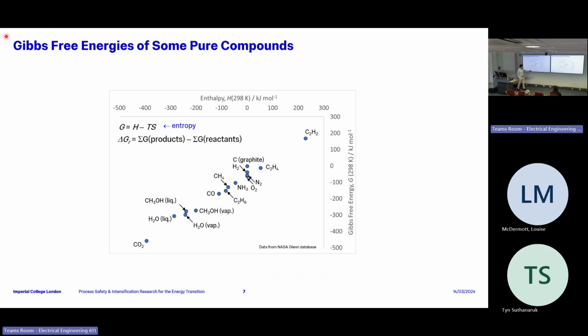I've expanded it a little bit. I put Gibbs free energy on the y-axis in kilojoules per mole, and this is the standard Gibbs free energy at 298 Kelvin. This changes a bit with temperature, pressure, things like that. I've changed it a bit by putting enthalpy on the other axis. There's no real good reason for that, and there's a general trend: the lower the Gibbs free energy, the lower the enthalpy. But Gibbs free energy is propensity for reaction in simplistic terms, enthalpy is propensity to release heat.